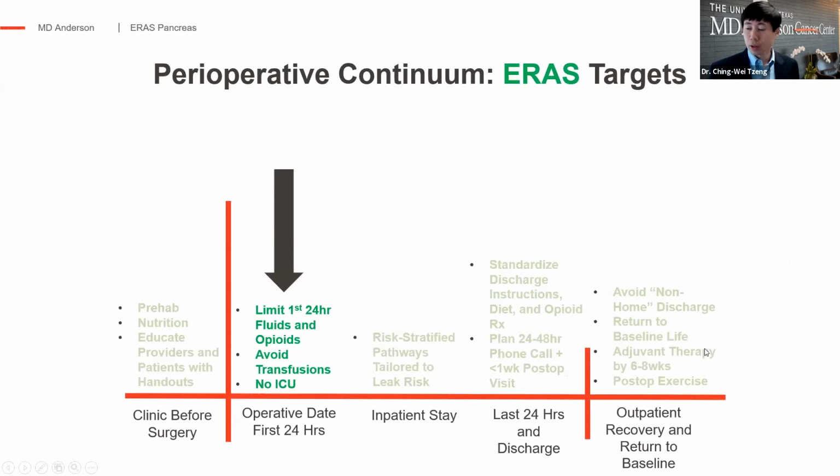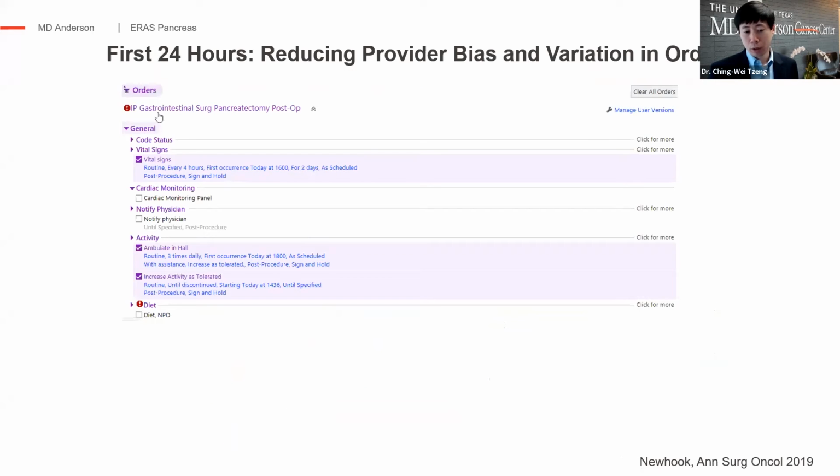The first 24 hours are perhaps the most critical, and it's almost like running a race. You have to get out of the starting block in a good position to start moving quickly. So we have order sets, like most hospitals, computerized, and this eliminates the variation in care. Instead of having to re-explain the orders to every single resident or fellow every single time you do an operation, it's relatively standardized so that 95% of the orders are pretty set.